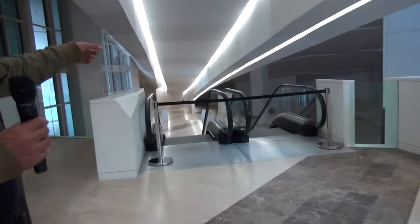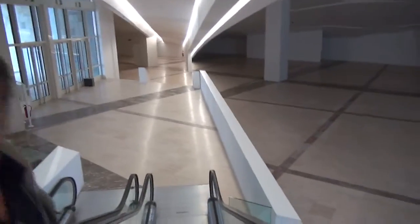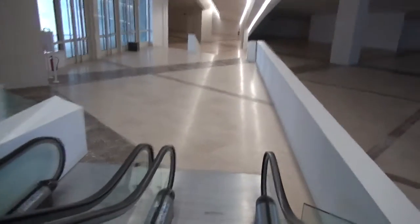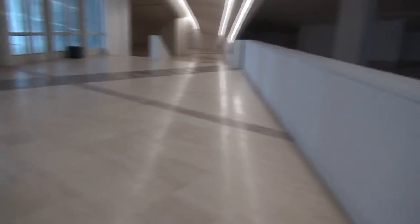Sure. You want us to climb down there? I like very much this view. Sure, of this connection along the buildings. Let's climb down. The escalators are not working in this area. Go ahead. I have to close that way. The white people getting in here. There you are.